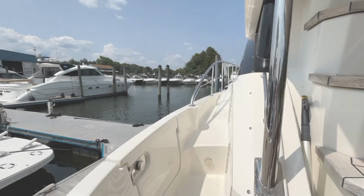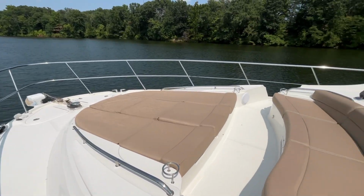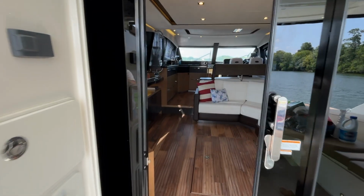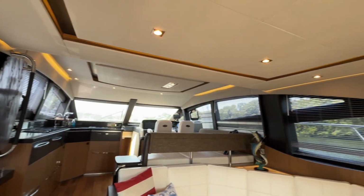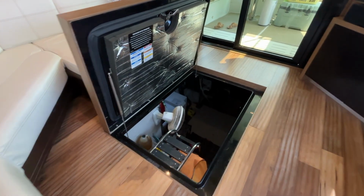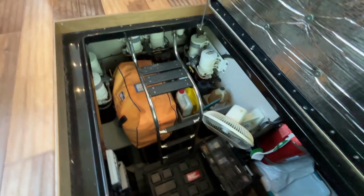Heading out of the bridge, we'll make our way to the bow of the boat where the seating continues for those that want to enjoy lounging out in the sun. Making our way into the salon of the yacht, there is gorgeous inlay lighting. In the floor here, you have your primary engine room access where the spare props and generator are stored. Turbo service has recently been done as well to ensure everything is in good working condition.